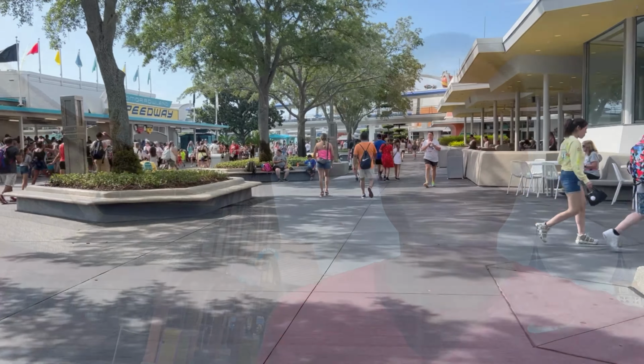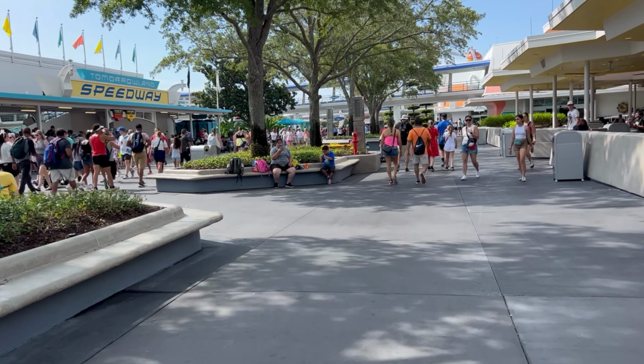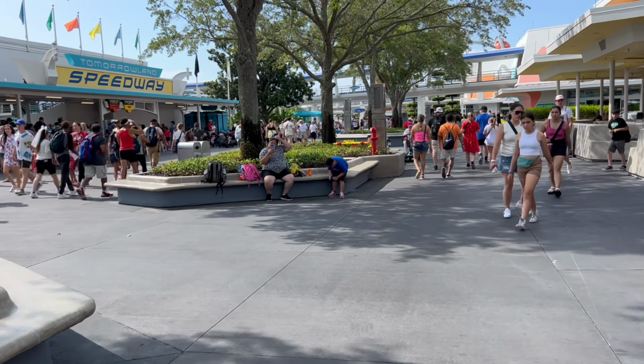All right, Seven Dwarfs Mine Train is in the books. It was a 55-minute wait. Now it's up to 90, so definitely hit it at a good time. Let's keep walking around. All right, heading back to Tomorrowland now. The park's pretty busy today. Genie Plus was $22 to buy, but it feels busier than that.